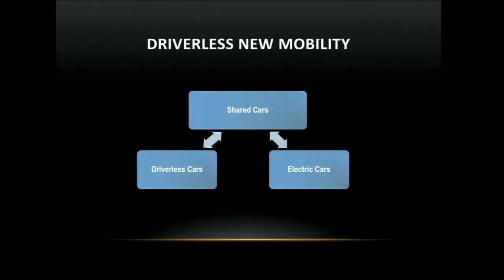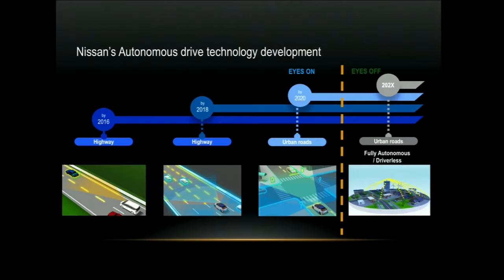And that's just it: driverless cars will really make shared mobility services, and mobility services in general, so much more convenient. And it's those services that can make electric cars economically viable. So, with that in mind, let me tell you about what Nissan is doing. And I'd say we're probably very similar to most other car companies in this regard.